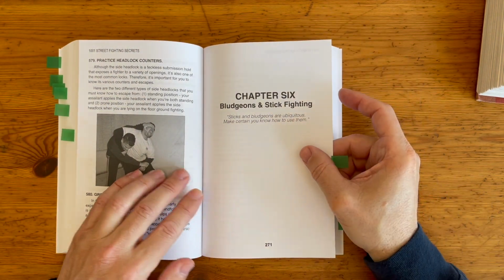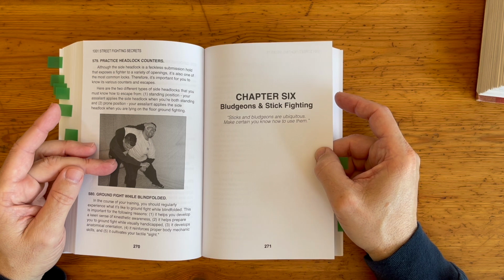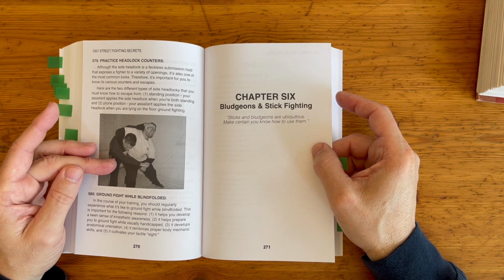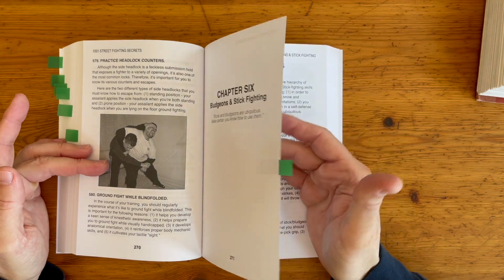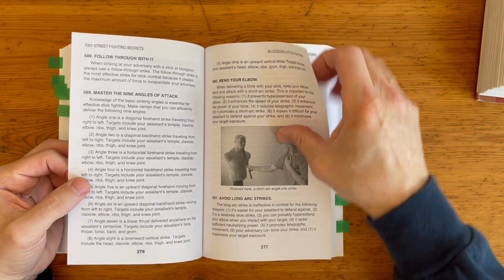Next, in chapter 6, we have bludgeons and stick fighting. Now, a lot of martial arts, again, they don't cover weapons. And again, the weapons that we use in my system are all predicated on being practical weapons. So we don't use a staff, and we don't use nunchaku, and we don't use a lot of those antiquated weapons of self-defense that are just completely impractical and for many intents and purposes are useless. But I'm not going to go on that diatribe. I will skip that. So again, stick fighting and bludgeon training, how to defend against it.